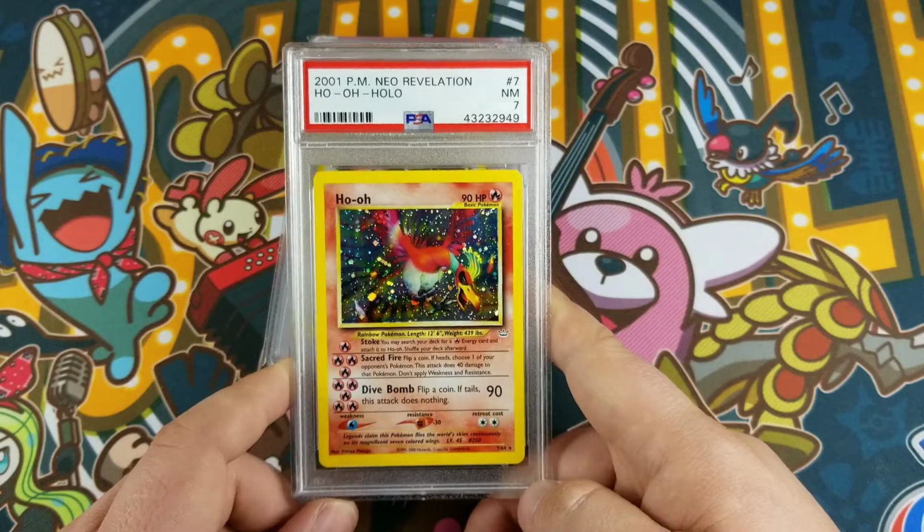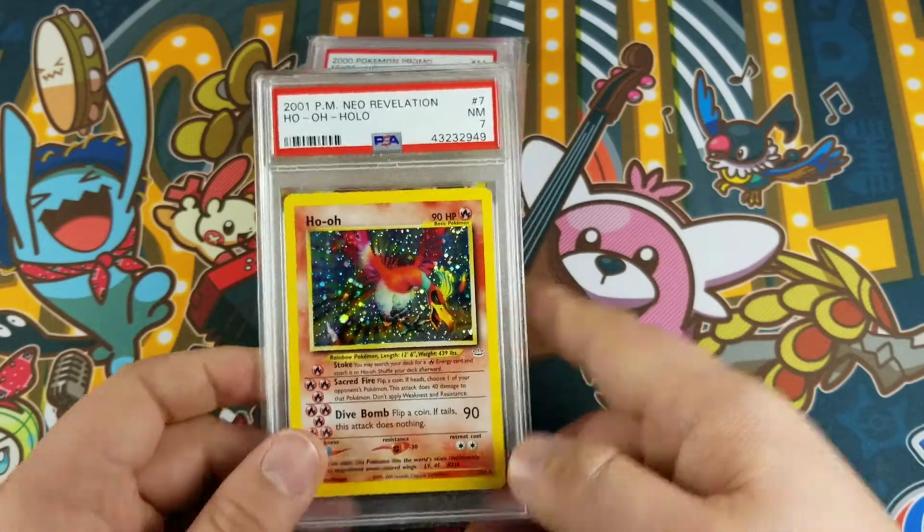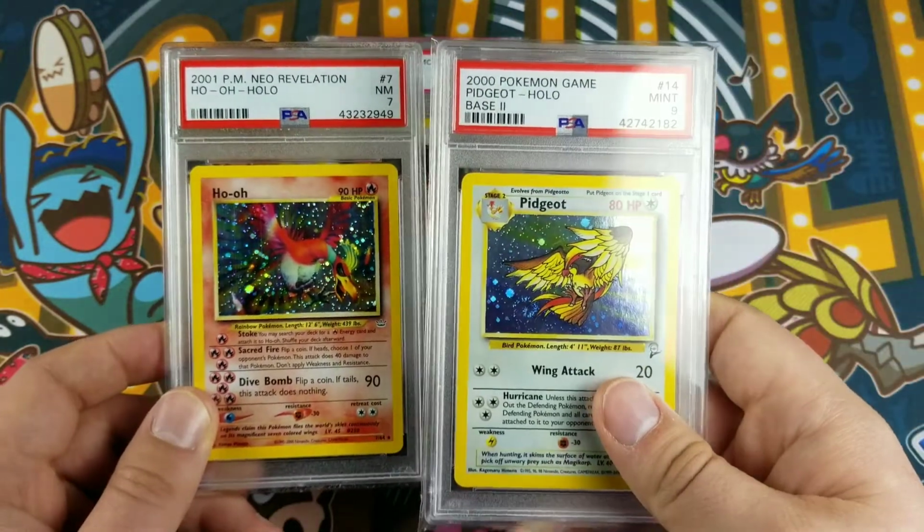Just that holo foil blade. This card pops. This and the Pidgeot have the same holo pattern.